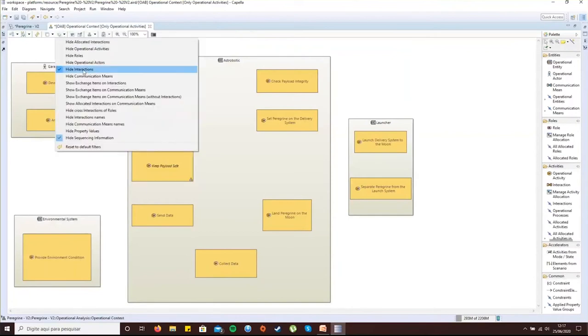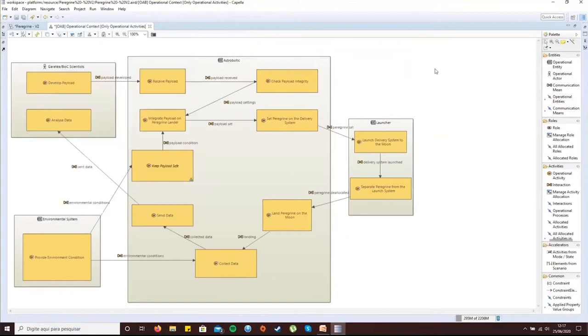If I highlight the interactions, you can see here how the information is being exchanged between the entities of our system. In this case, the outcome and the income of our functions ended in the same place that it started. It's not necessarily this way every time, it's just a coincidence. But you can see that it starts by developing the payload until the time that we can analyze the data after a while.